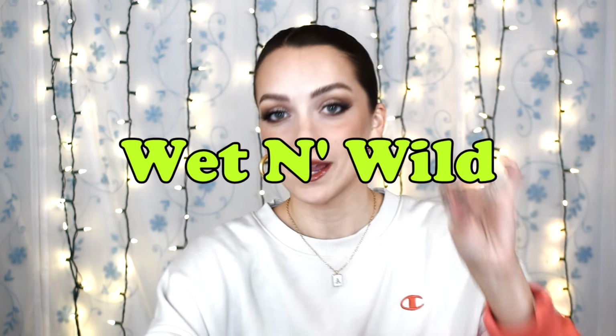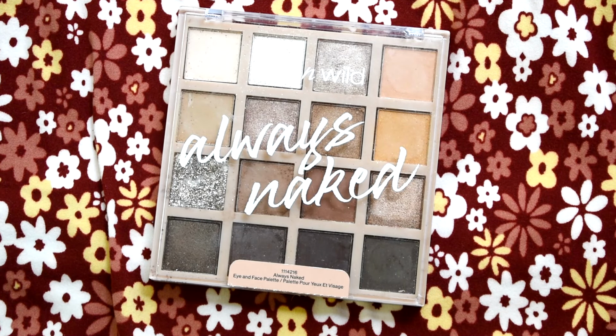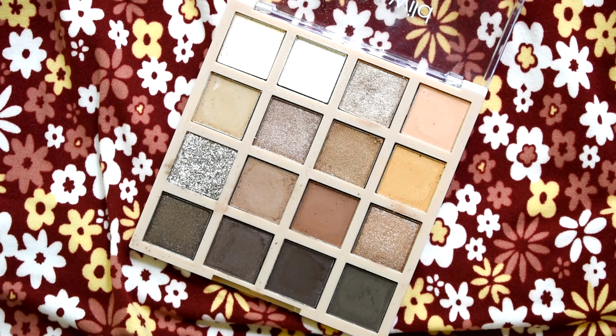Starting off with the eyeshadow that I'm wearing today from Wet n Wild. My favorite product that they make is this eyeshadow palette, the Always Naked eyeshadow palette. This is such a great palette from the drugstore. And just in general, I reach for this over some of my high-end palettes. It's a 16 pan palette.